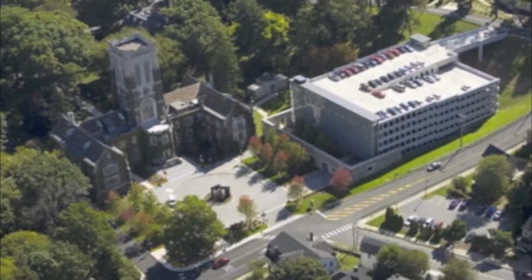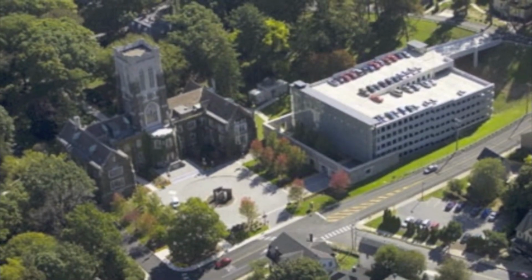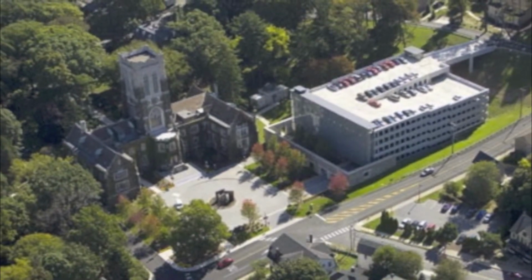I love it here, and I drive down the hill and I can see the top of the building. And it's just gorgeous, and I think to myself, I work there, and I feel so incredibly lucky to do that.